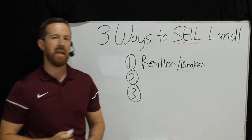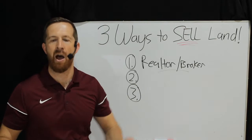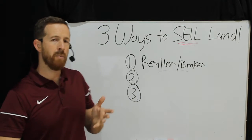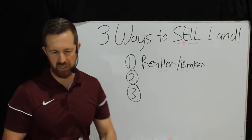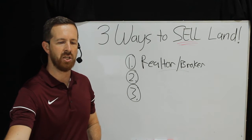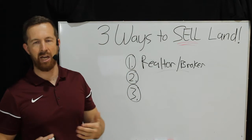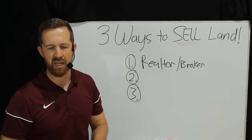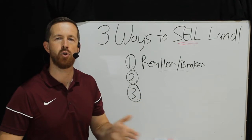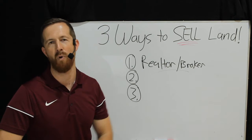All right? Now you might say, I already knew that. That's the same way we would do with a house. It's probably the most common way to do it, but let's take a minute and look at the pros and cons. So the pros of listing your vacant land with a realtor is that they take care of all the paperwork. They have the purchase agreements, the offer contracts, and they show it to the potential buyers for you. You don't have to take time out of your day to go meet people and walk them around this property.